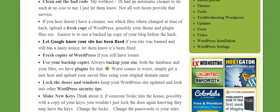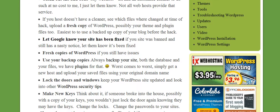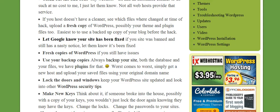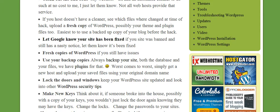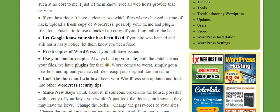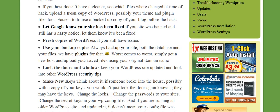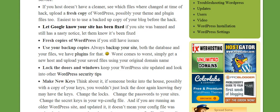Now, the other thing is you want to back up your site. And you want to have backup copies of everything on your site. And if worst comes to worst, you can just take all your saved files and start back up, put them back on your site, and rebuild your WordPress site from your backup copies. You want to back up your database, you want to back up your theme files, you want to back up all your image files. You want to have all these things backed up, and this is good security for you.